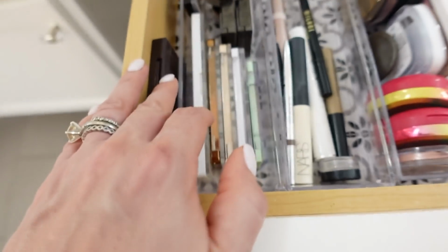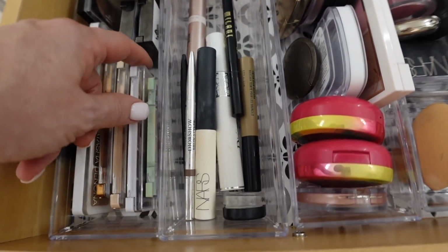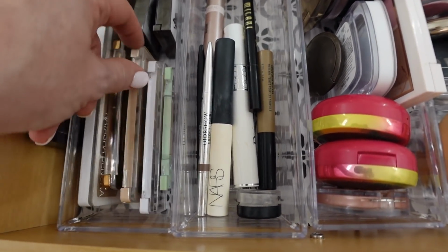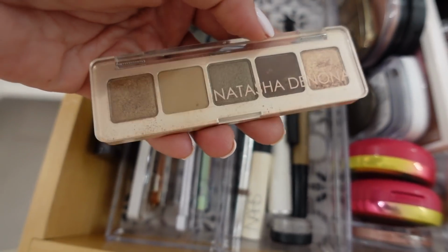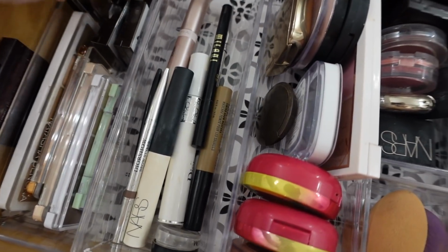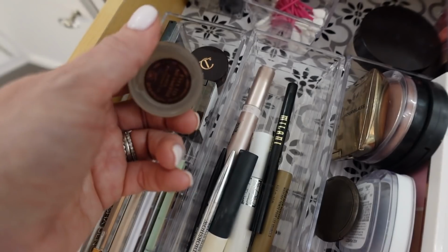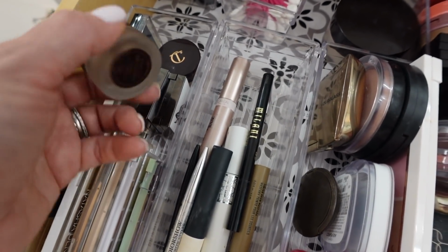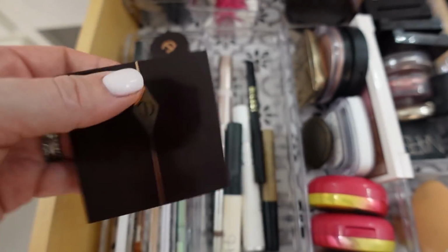And then here are some more of my everyday eye shadow palettes, and I just want to give a shout out to, which guy? This is the one I'm wearing today. It's the Natasha Denona Mini Glam. It's outstanding. And my two favorite cream shadows, they're both the Charlotte Tilbury ones. I have Marie Antoinette and Jean. They're the two lightest shades. Also really enjoying Pillow Talk.